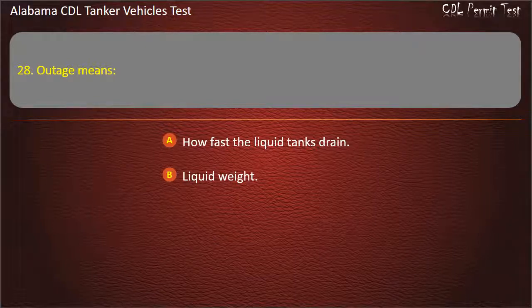Question 28. Outage means how fast the liquid tanks drain, liquid weight, allowance for expansion of liquid. Answer. Allowance for expansion of liquid.